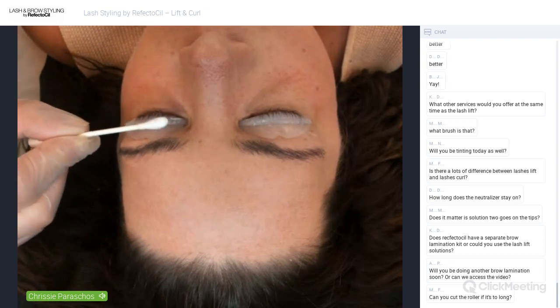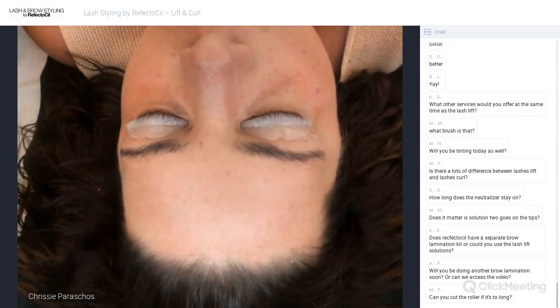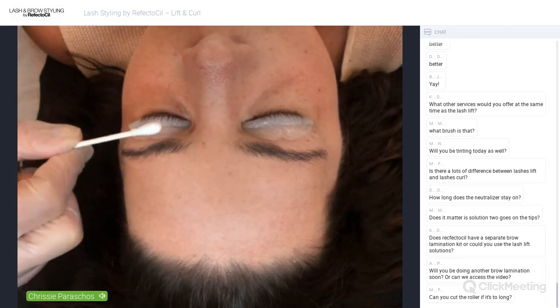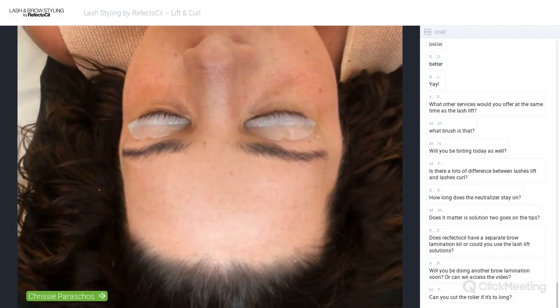So I'm going to explain before we go into the tinting. Yeah, you can cut the roller if it's too long. They're flexible enough to cut because they're cotton pressed. So if the eyes are too small and the cotton roller is too long, for sure, go ahead and cut it. Okay, so before we go into the tinting, I want to explain 2 methods.